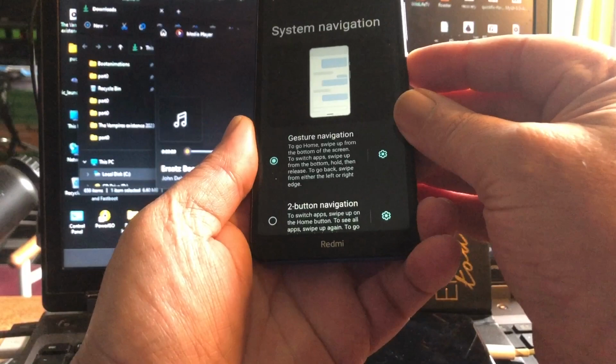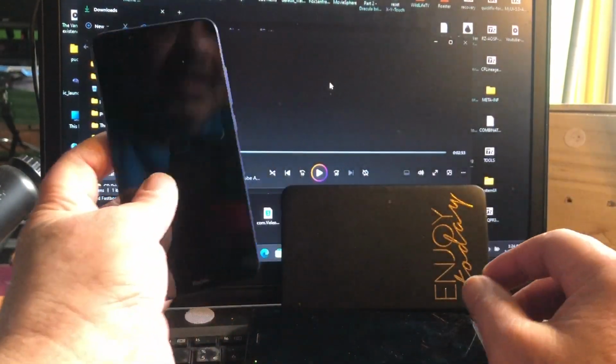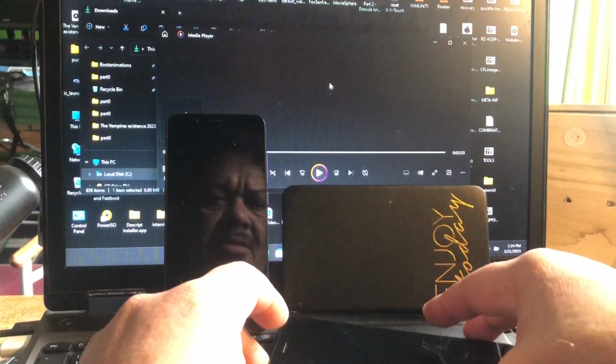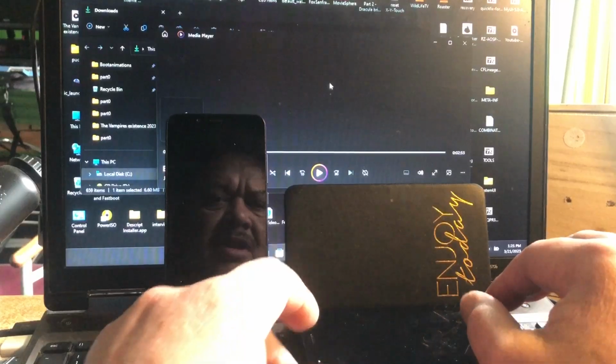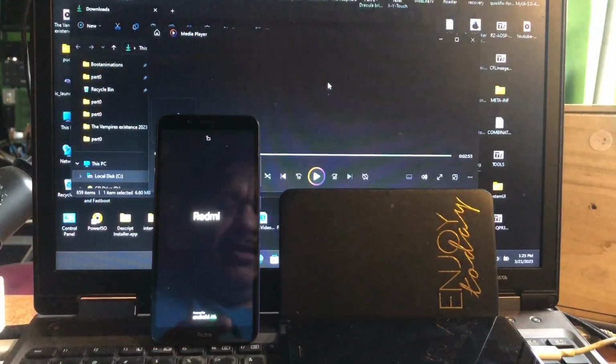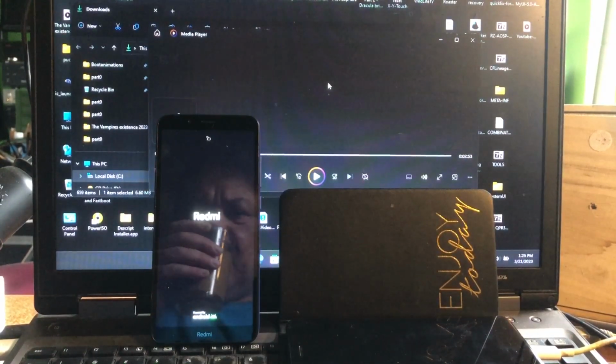Okay, what are we gonna do? We're gonna reboot my baby. So the system navigation part was not set up well yet. A reboot will fix that. Yeah? Because this is an official ROM, you know? You must do a reboot after the installation.